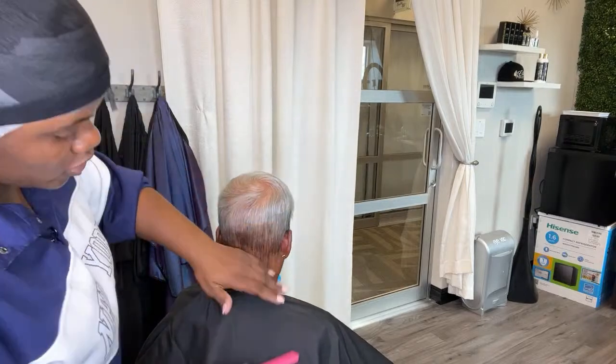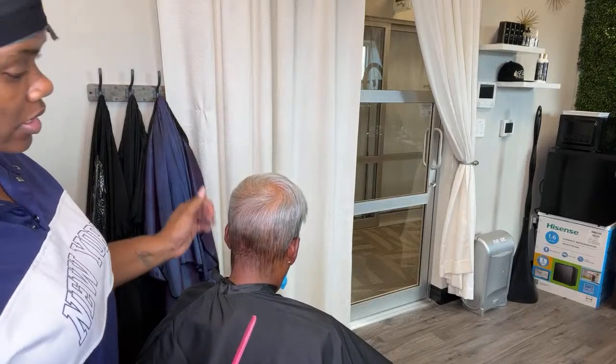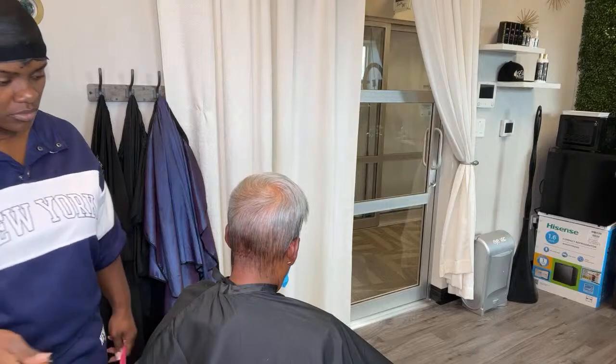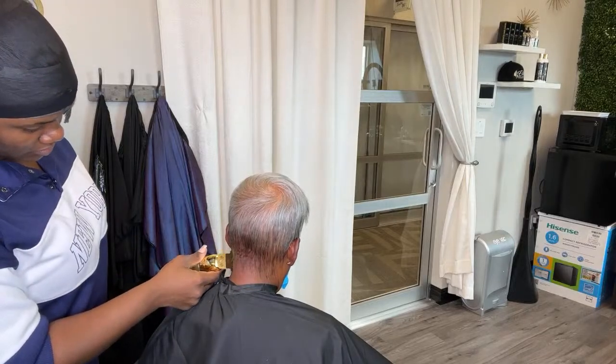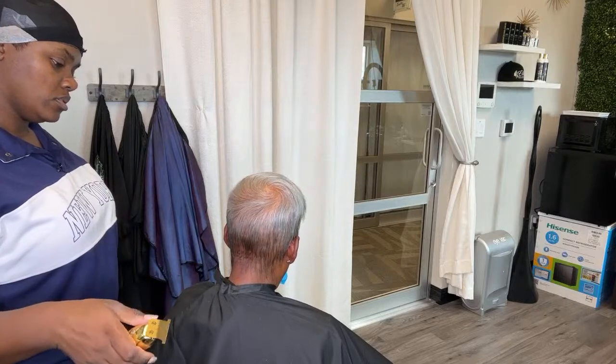All right, so we are going to edge her hairline and then start curling her. Do you want this part straight across, or do you want it more wispy? Just kind of straight across. Okay.